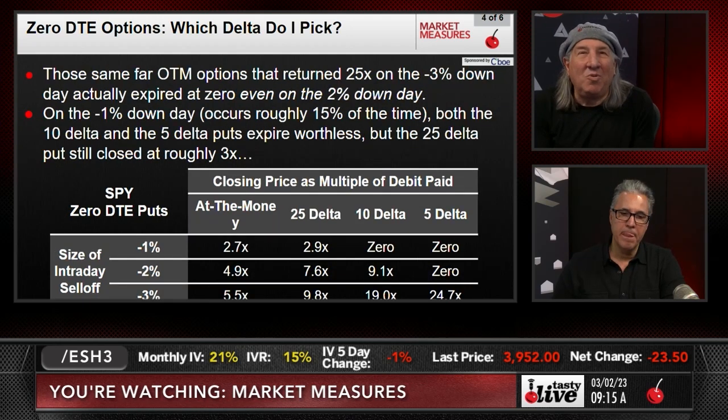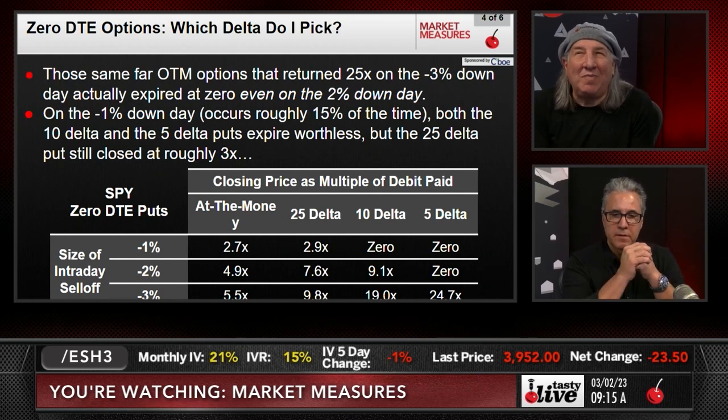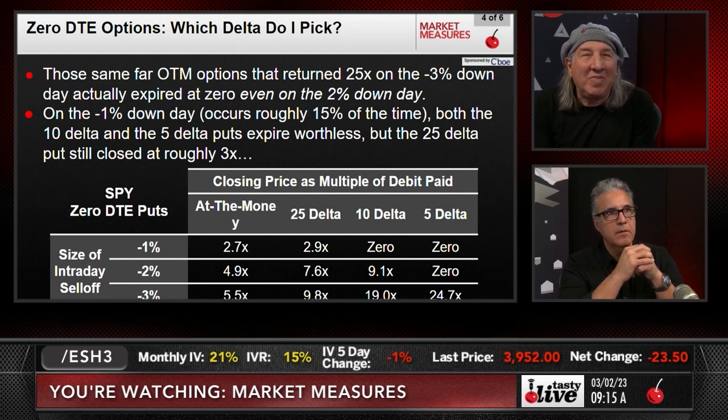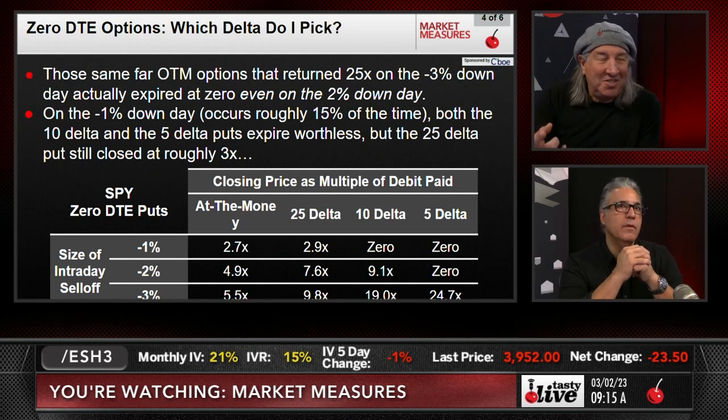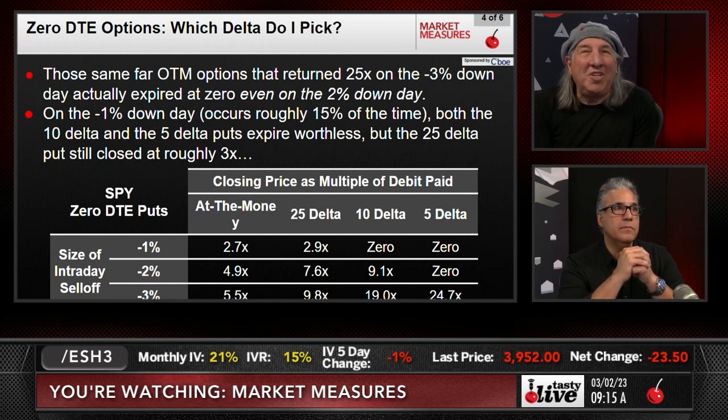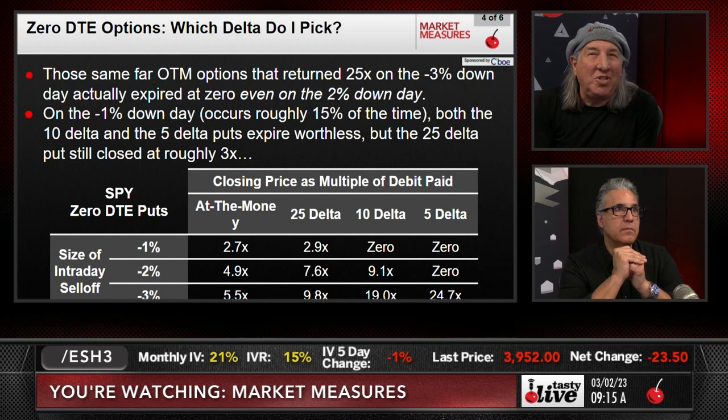So now we're going to get into more realistic stuff. The same far out of the money options that return 25 times on 3% down days actually expired at 0 even on 2% down days, because we're doing zero DTE options. So on the 1% down day, which occurs 15% of the time, remember, 1 standard deviation move, 16 deltas, 15% of the time. Perfect, right? Math works. Both the 10 and 5 delta puts expire worthless, but the 25 delta put closed at roughly 3 times.